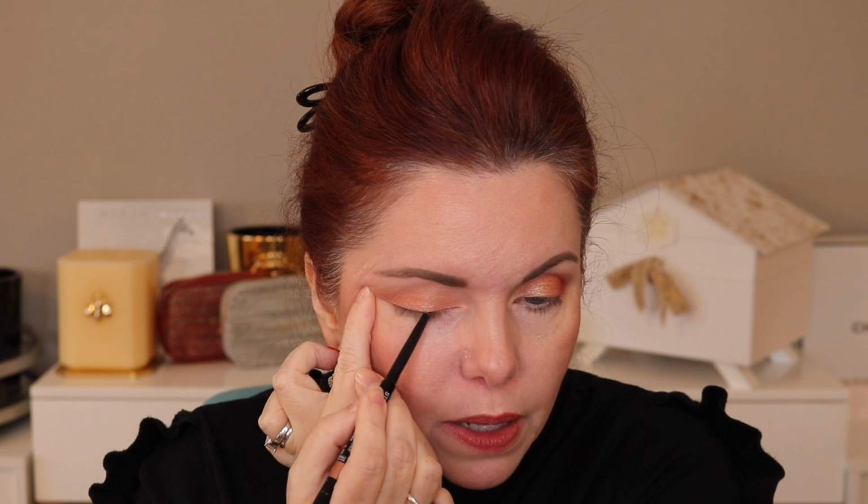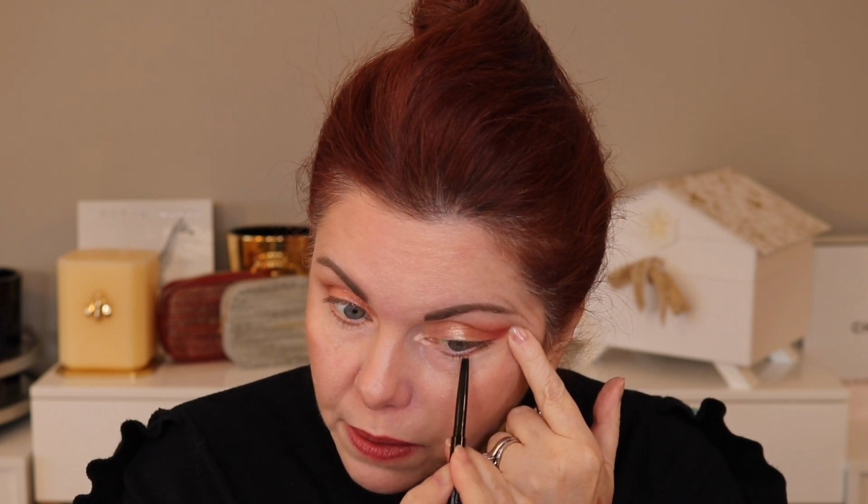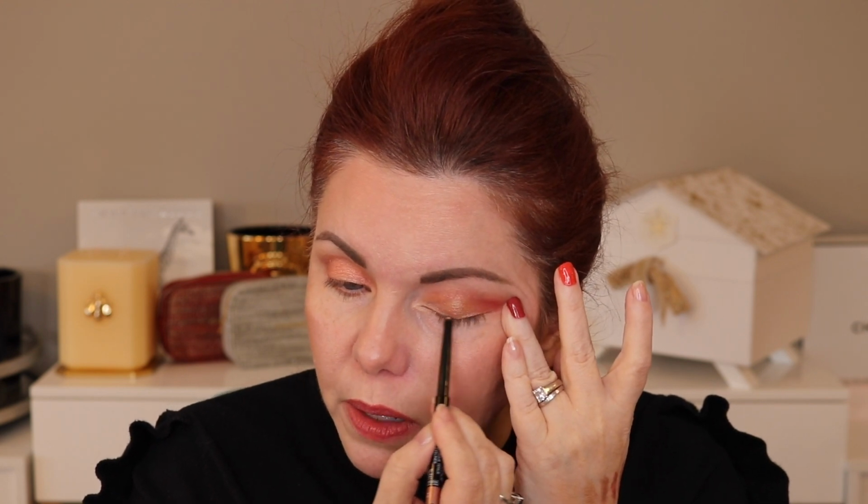All right, so let's do the Or Rose on the eyes. And I'll do it on both so you can see with both of them. I think you'll notice that it doesn't really show up much because, like I said, it's a light shade, and I think you'll see this more on a deeper skin tone because of the contrast. On me, it kind of blends into my skin tone a little bit.